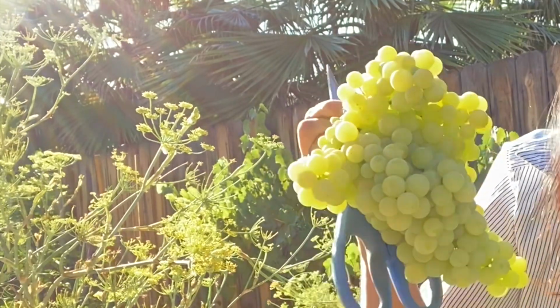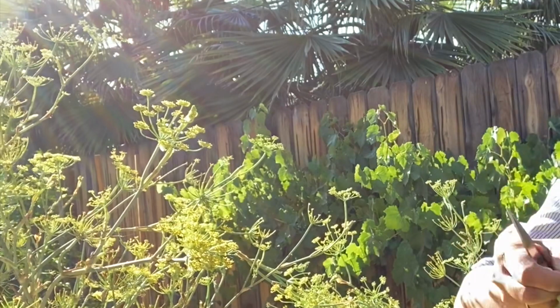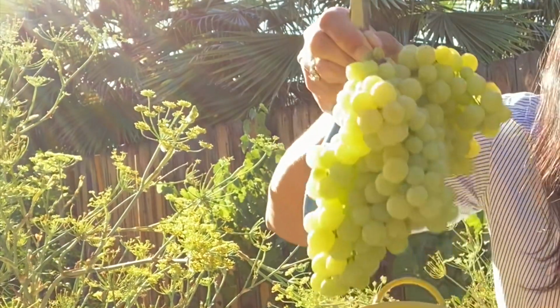I'm not going to eat this all. I'll save some for later for our backyard dinner. But huge, look at that.